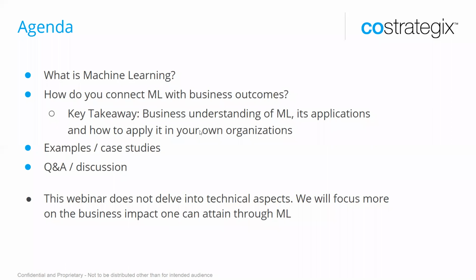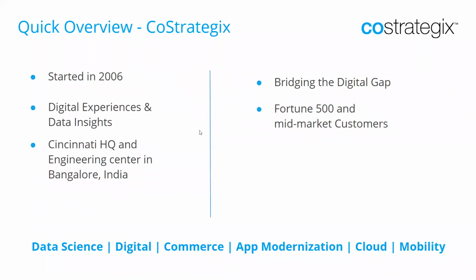A quick overview about CoStrategix. We've been around since 2006. We primarily help mid-market and smaller organizations go digital. Basically craft digital strategies, and also data strategy is an integral part of that. So we craft those and help companies navigate and bring these initiatives to life.